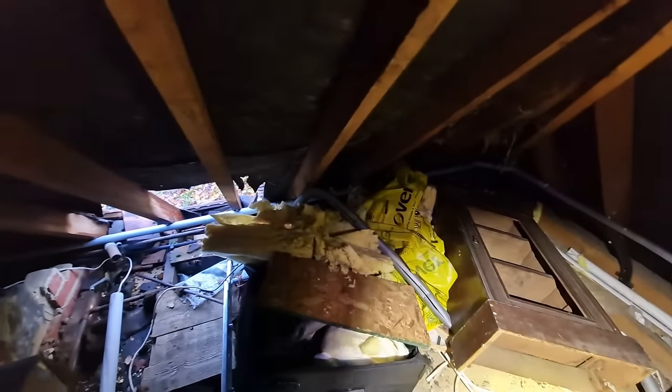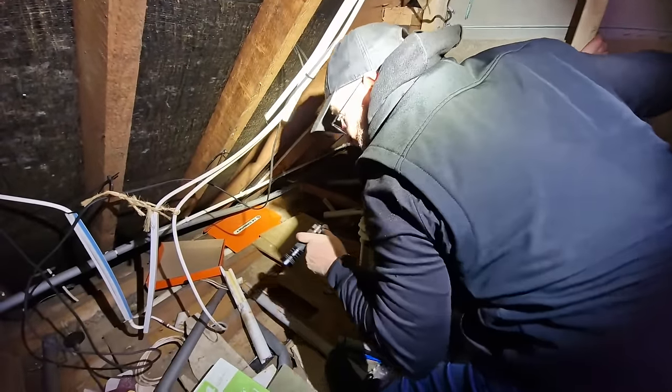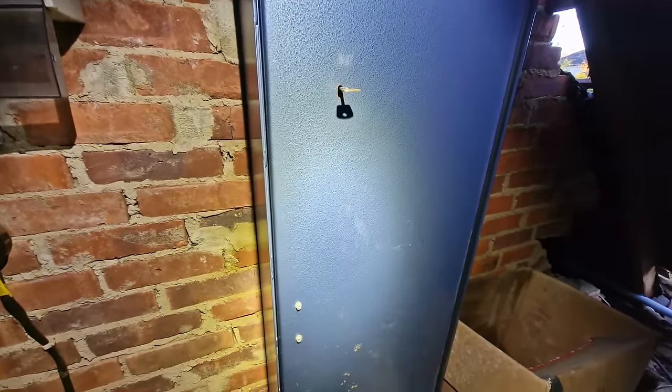Ed, you've got to get that out, mate, haven't you? The gun? No, I'm not touching it. You're trying to get me in trouble. Makes you think, if he did anything, this is the place. A secret little cubbyhole and you've got the gun safe. Look. Wow.